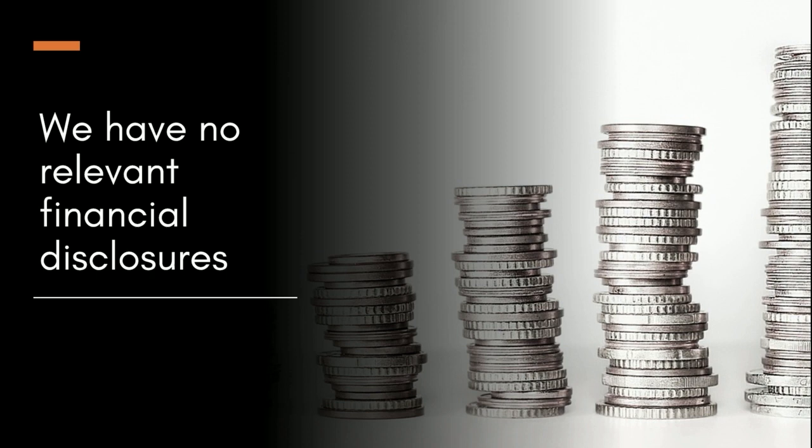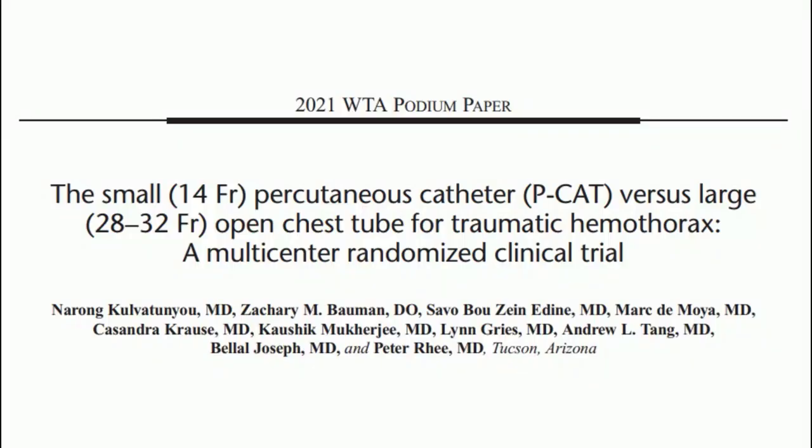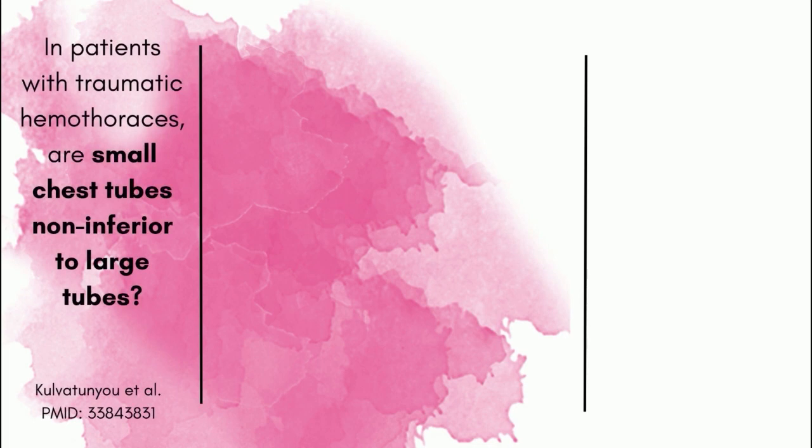So, as I said, I think this paper is the most interesting to me because it kind of changed as I was practicing emergency medicine throughout residency. It is written by Colatano et al., and it's the small percutaneous catheters versus large chest tubes for traumatic hemothoraces. And this is a multi-centered randomized clinical trial. There was a very specific question that they wanted to answer: do patients with traumatic hemothoraces and small chest tubes do worse, is this inferior to large chest tubes?